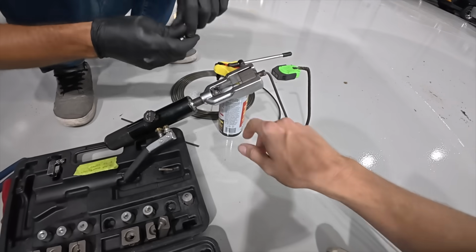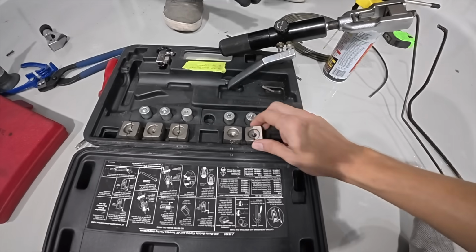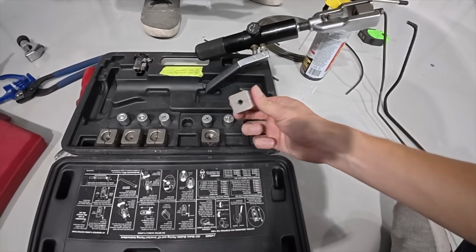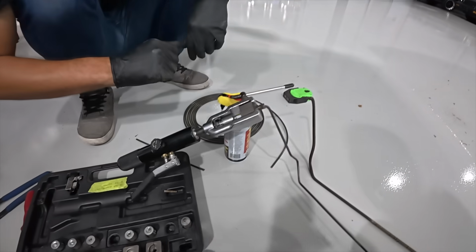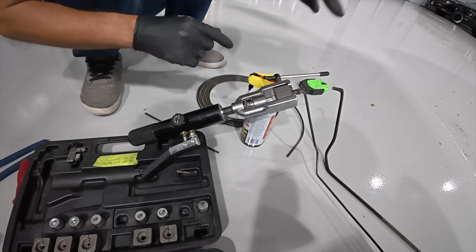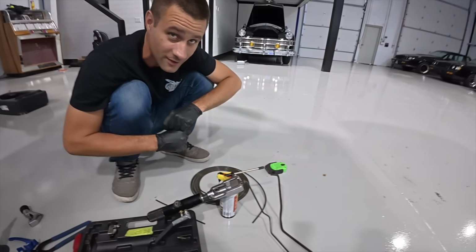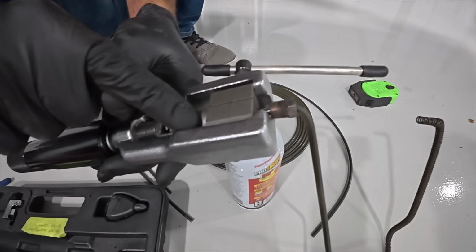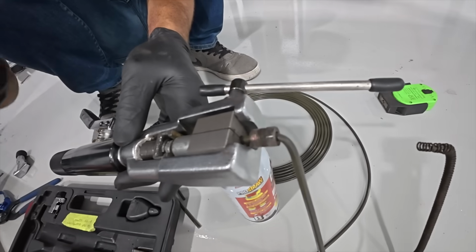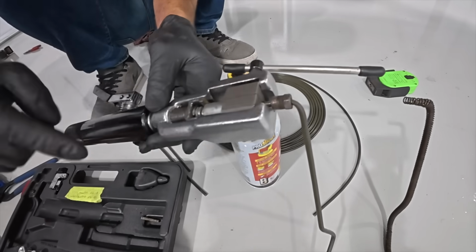So we are ready now to do our other end of our flare. Pretty neat little flaring tool here. This is a factory GM Kent-Moore kit that is going to work really nice. It's a hydraulic thing. The big thing is you've got to remember to put your little nut on there before you flare it, because you forget that all the time. So we'll get our first die threaded in here, and then we get to use our little hydraulic press to press the die into the end of the brake line.